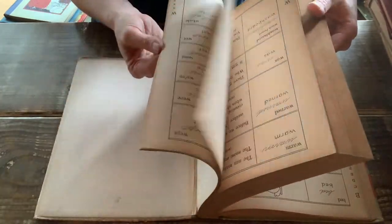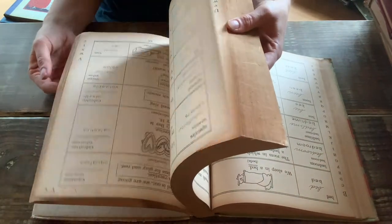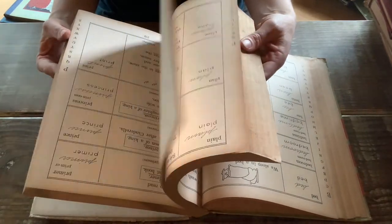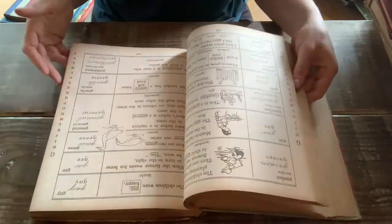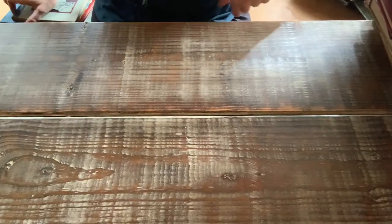And there was another page I found back here that had a large rip in it. It's in here somewhere. But otherwise, this is almost 500 pages of words for children, illustrated in cursive and in block lettering print.